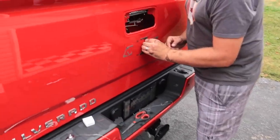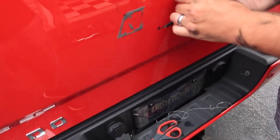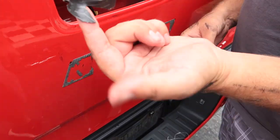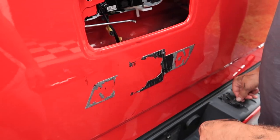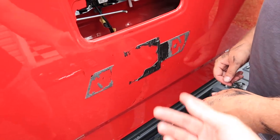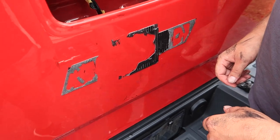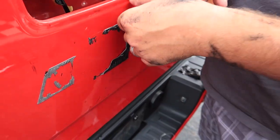Alrighty, so I got the chrome piece all prepped and ready to be wrapped. Steve has got the emblem off, and this is the worst part about taking any of this stuff off your car or truck, is this double-sided tape. I guess it's like 3M, basically double-sided tape. But this is how clean Nick's vehicle is underneath.